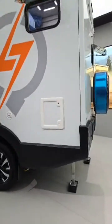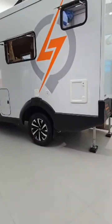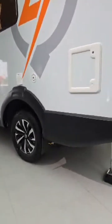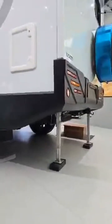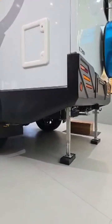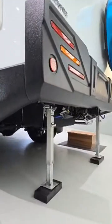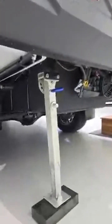And on the outside, this is a small electrical panel. Underneath that, this is a manual water refill port. So you can just plug your hose in, you can refill your liquid. Underneath the truck, we have stabilizer jacks. These are the manual jacks. They are standard. If you want the electric one, you can also option for a pair of electric jacks. So you will see water tanks mounted underneath for a lowered center of gravity.